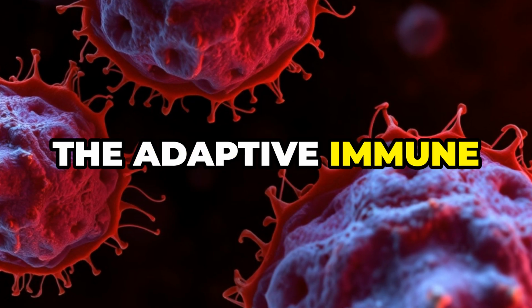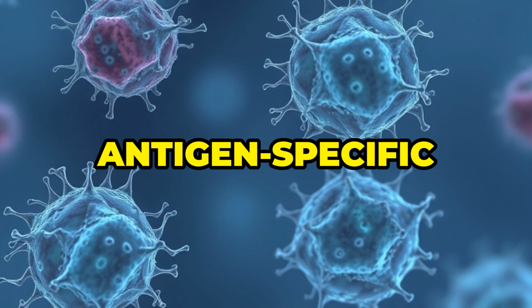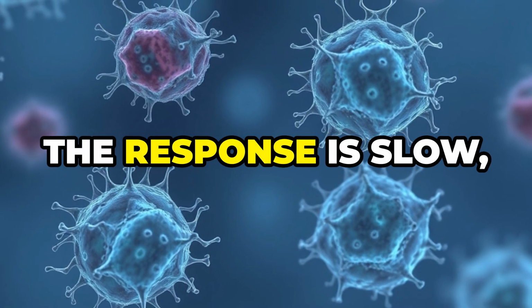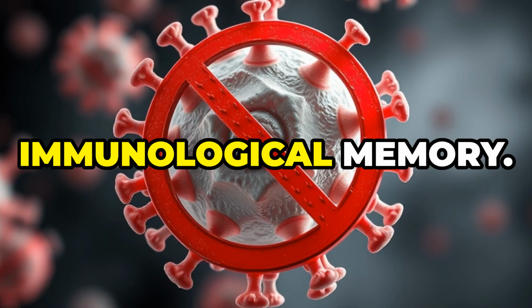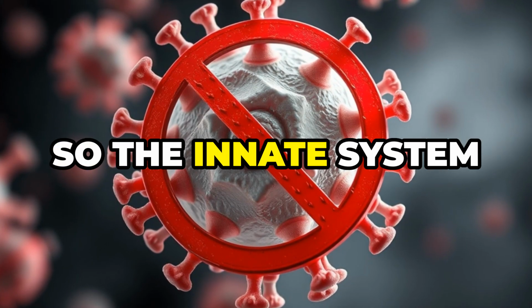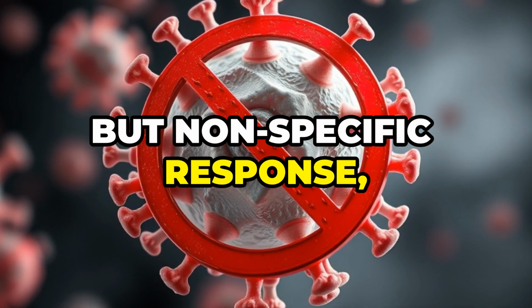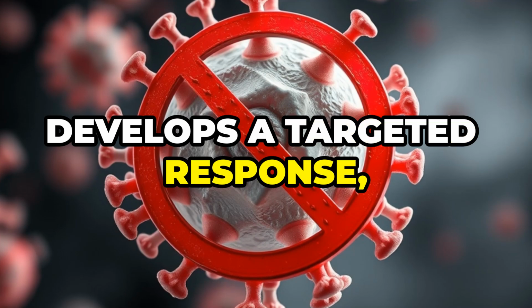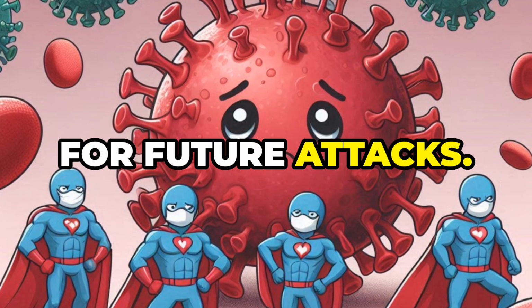The adaptive immune system's T cells and B cells possess antigen-specific receptors that bind to unique antigens. The response is slow, highly specific, and forms immunological memory. So the innate system provides an immediate but non-specific response, while the adaptive system takes time but develops a targeted response and develops immunological memory for future attacks.